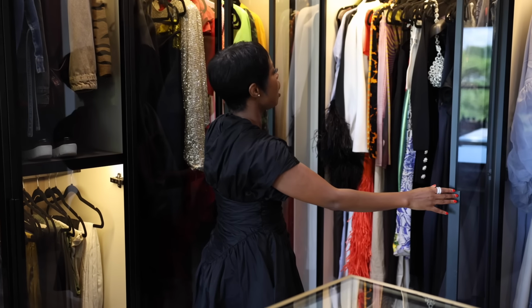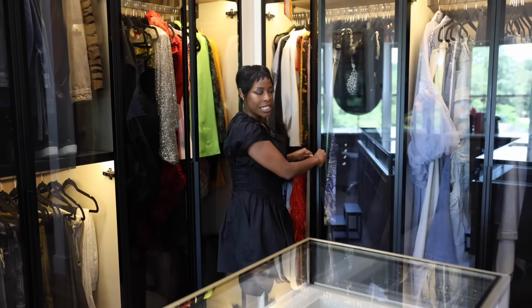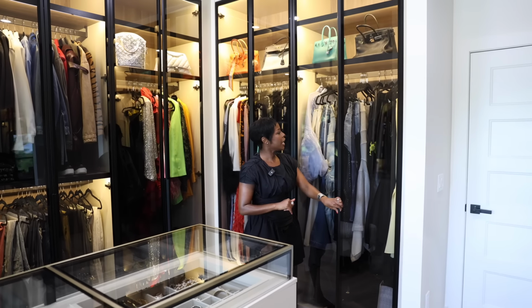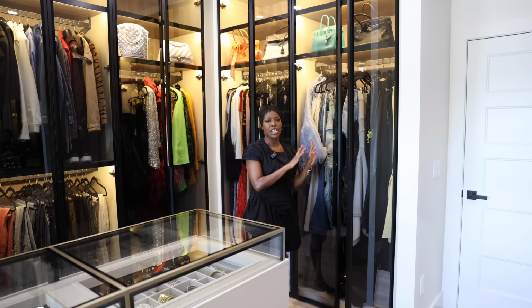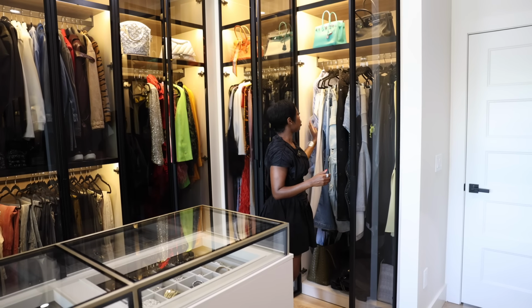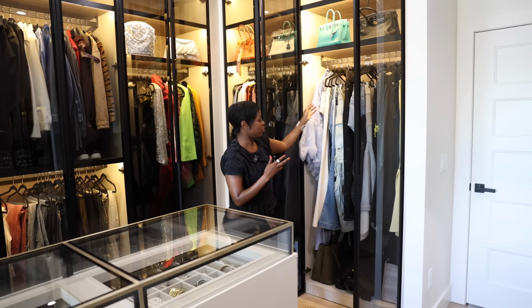And those are dresses. And then the last section is maxi skirts and very intricate denim, mainly my cargos. And then a few robes. This is where I probably put all of my robes just because I have some room here.